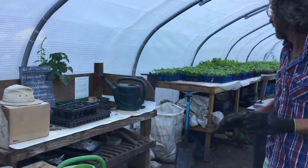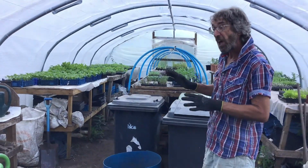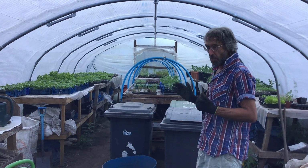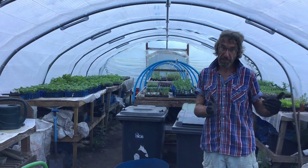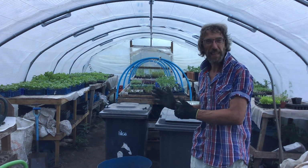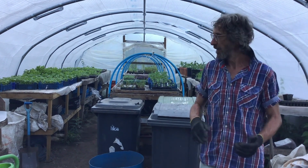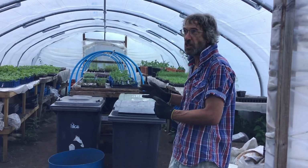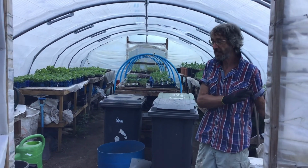What happens then, especially early in the spring, March, April, early May, is we'll start off in here. We then want to get them ready for planting them outside. We can't just take them from here and plant them in the ground. It's not just that they're warmer in here, they find it shocking to go out in the cold outside.